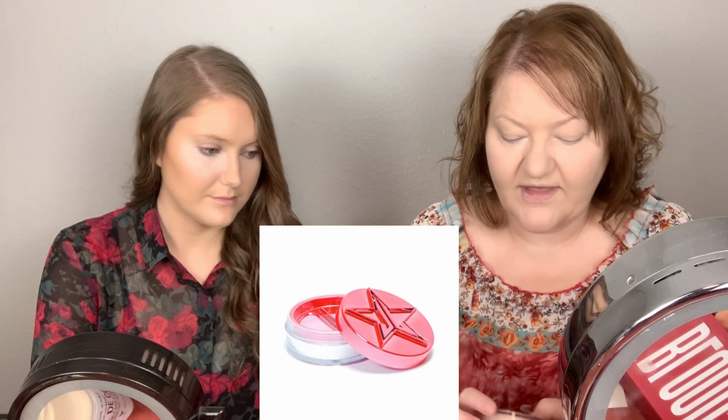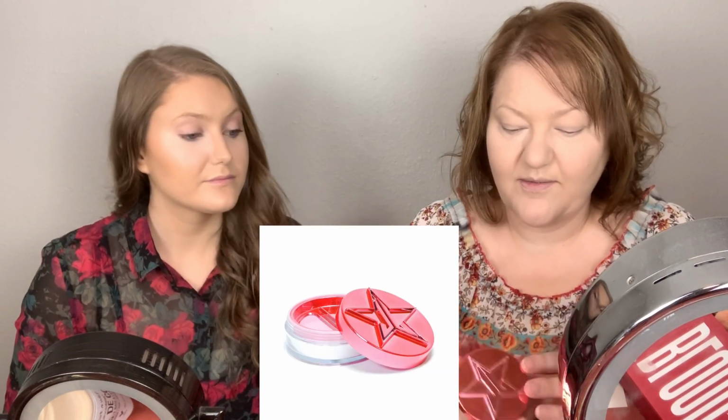I sometimes just don't really love trying stuff on camera because I'm like, if it doesn't work out, then that's gonna be a bad look. So I can't imagine Morphe's not working out though. I mean, Morphe has really great products. Yeah. But some products just don't work out for you. Yeah. And then we have the Jeffree Star loose powder. We got the shade Fair.